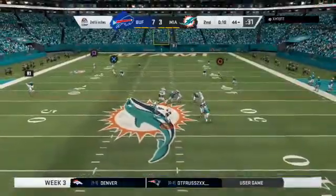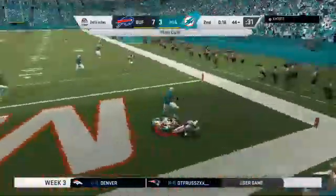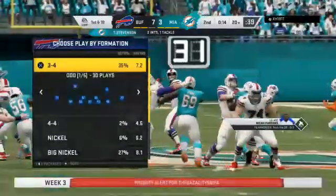Looking to throw again on 2nd down. Allen, he'll take a shot for Davis to the end zone. And this is going to be intercepted. Picked off with great anticipation.